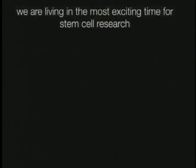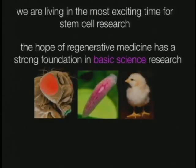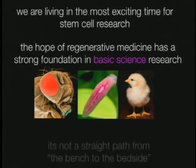So I think in conclusion, we are living in the most exciting time in stem cell research. I can't imagine a better time to be involved in science. I think the hope of regenerative medicine is firmly established in basic science research. It needs that foundation. So people who think about funding research for all kinds of animals, whether it be fruit flies, flatworms, or chickens, it does make a difference for human biology.